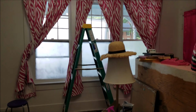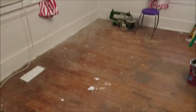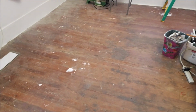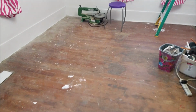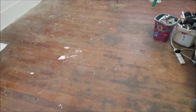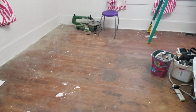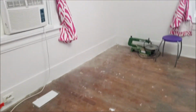Finally finished painting the room, the walls. So next up I need to do the floor. So you can see how absolutely dreadful the floor looks. And yeah, they originally had carpet under them, as I've said before, and when we pulled this up, it was all stained, but of course we've added the paint marks and all of that.